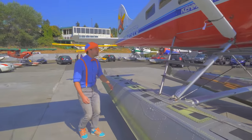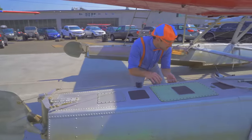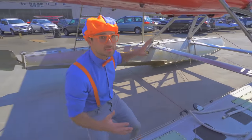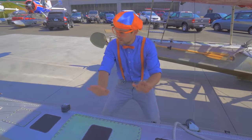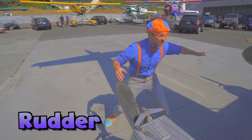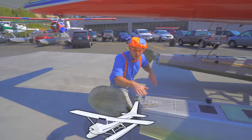Whoa. We have some steps. Oh, hey, and do you see these things? Look, these? Yeah, cables. These cables are attached. They run all over the place and then they go in the cockpit. And when the pilot pushes the foot pedals, it moves this rudder, one on this side and one on the other side over there. It moves it left and right, so then you can steer the airplane while it's in the water.